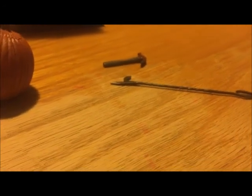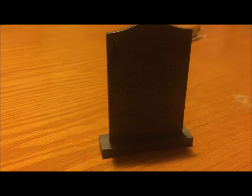He has an alternative head, a carved face of a fallen policeman, a jack-o'-lantern, a fire poker, a hammer, the bracelet of Judy Myers, his beloved sister, whom he murdered in the first film when he was a child. And his primary weapon, the knife.